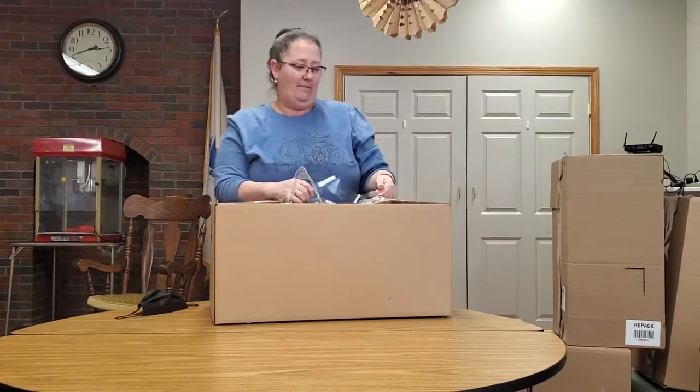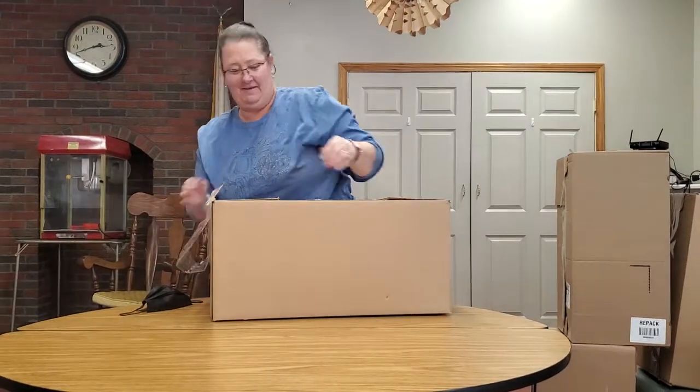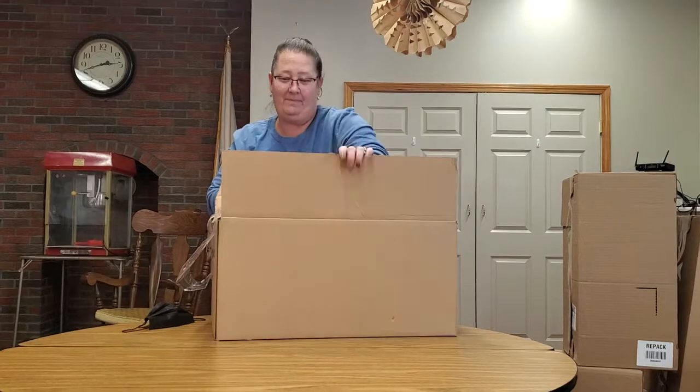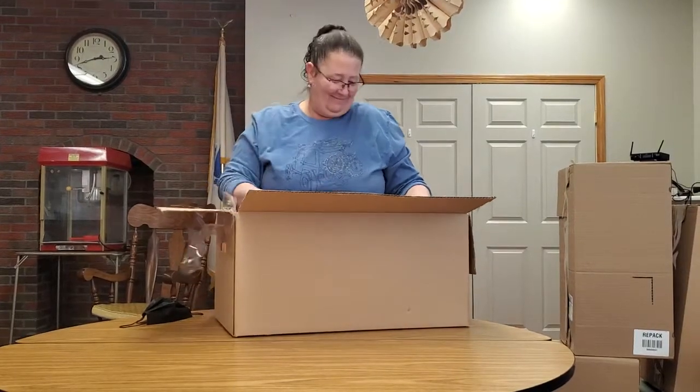We might need the tape. I like them in the boxes better than bags because the bags get ripped and you can see what was in them. Careful. Alrighty. Right, we'll do these first.